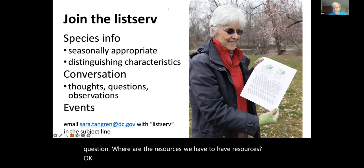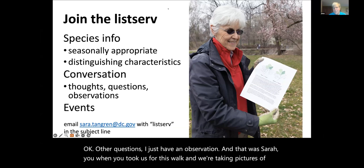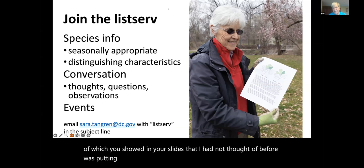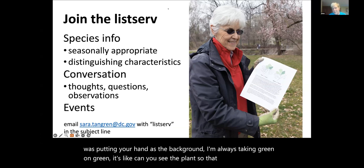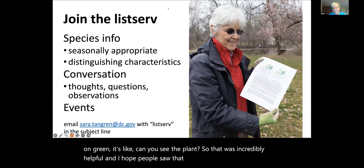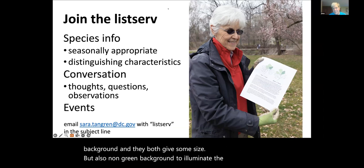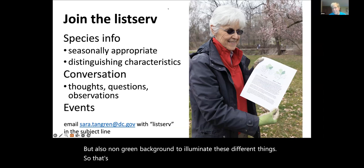Okay, other questions? I just have an observation. Sarah, when you took us for this walk and were taking pictures, which you showed in your slides, I had not thought of putting your hand as the background. I'm always taking green on green, and it's like, can you see the plant? That was incredibly helpful, and I hope people saw that: use your hand as a background. It both gives some size, but also a non-green background to illuminate these different things.